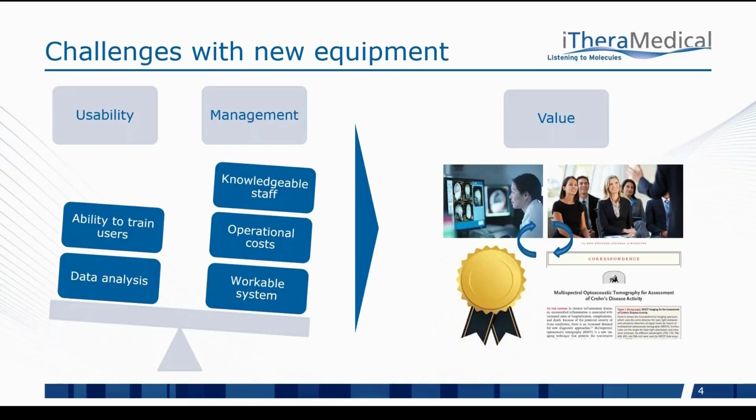If you are considering bringing in new equipment, there are challenges when bringing in new equipment. There are multiple things to think about both in terms of usability and management of a system, especially if, for example, you might be either managing, using, or participating in a core facility.